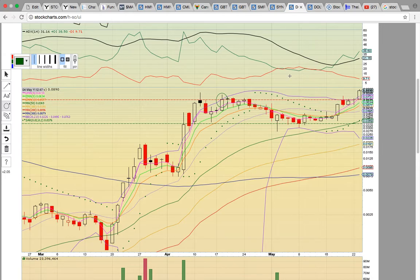But for people that like over-the-counter stocks, we're talking about them all the time, and we're constantly posting charts and TA on the stocks that are in play that do trade over the counter.